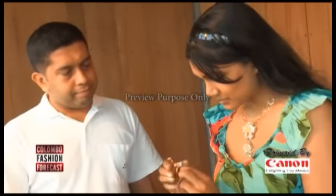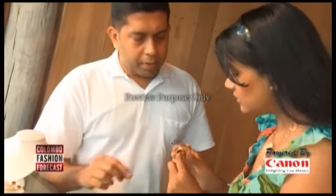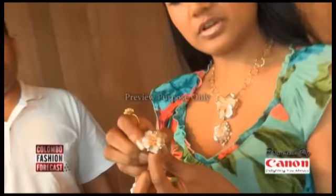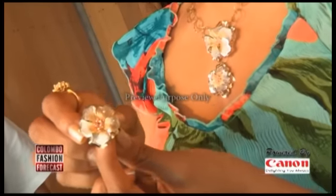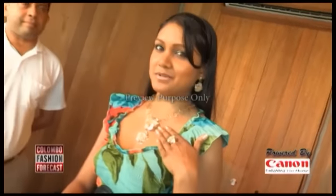What is this in the middle? That is gold only, madam. Just gold. Very cute and dainty. You can wear it and see. How do you feel the size? Is it okay? Let's ask our reviewers. I think this is a very feminine set, very dainty, princess-like.